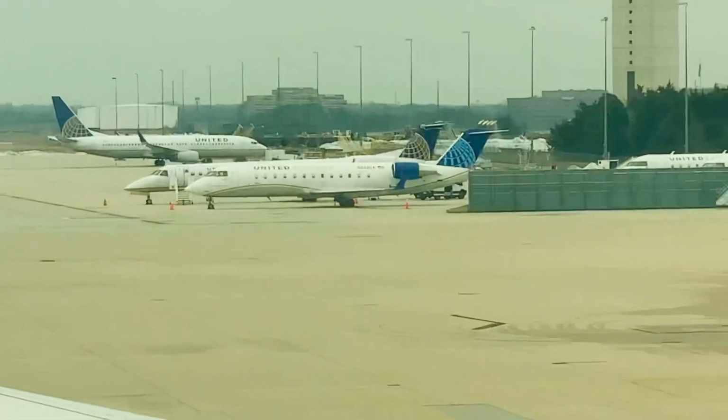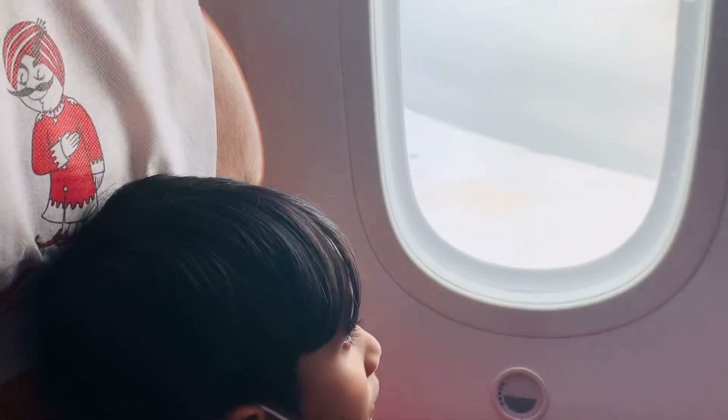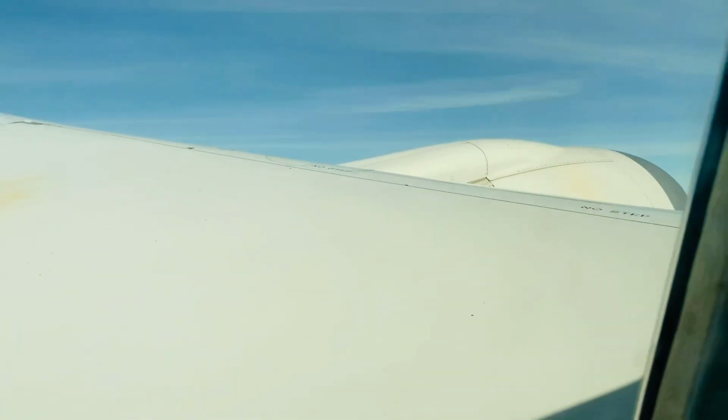So that's where the runway is. Right there. It's rolling on the runway. Guys, look, the flight just took off. We're gonna fly and go to India now. So since we can't do anything here, we just have to wait. We can see outside. Look now, we're in the sky. Yeah! We're in the sky, guys.